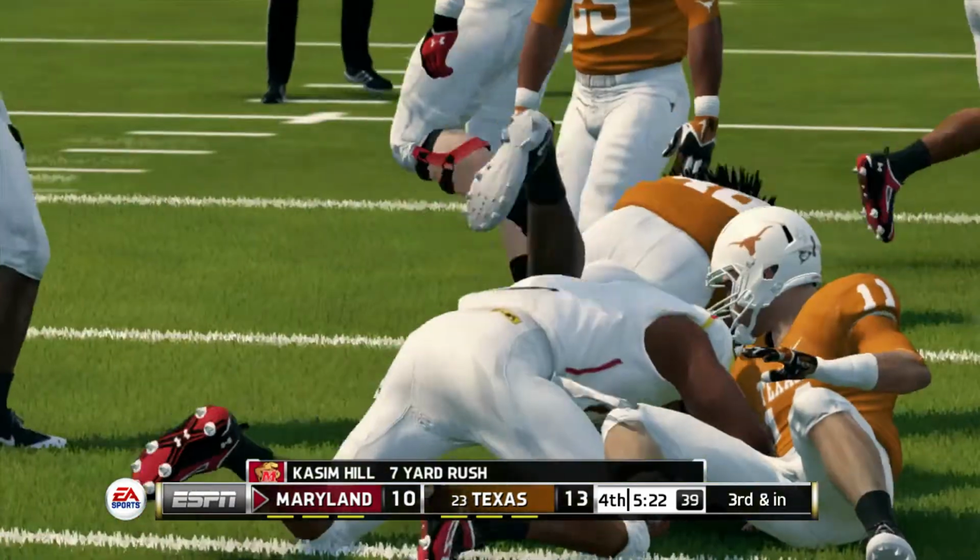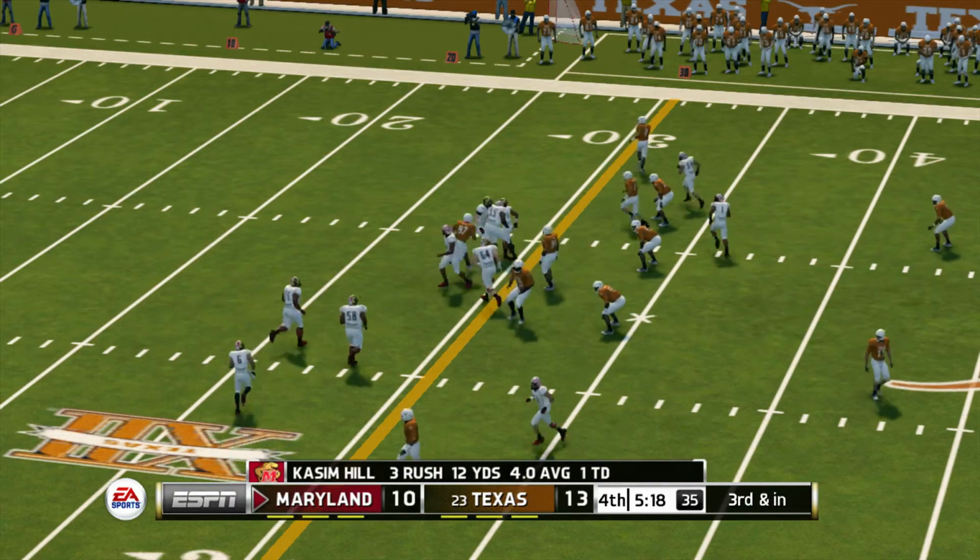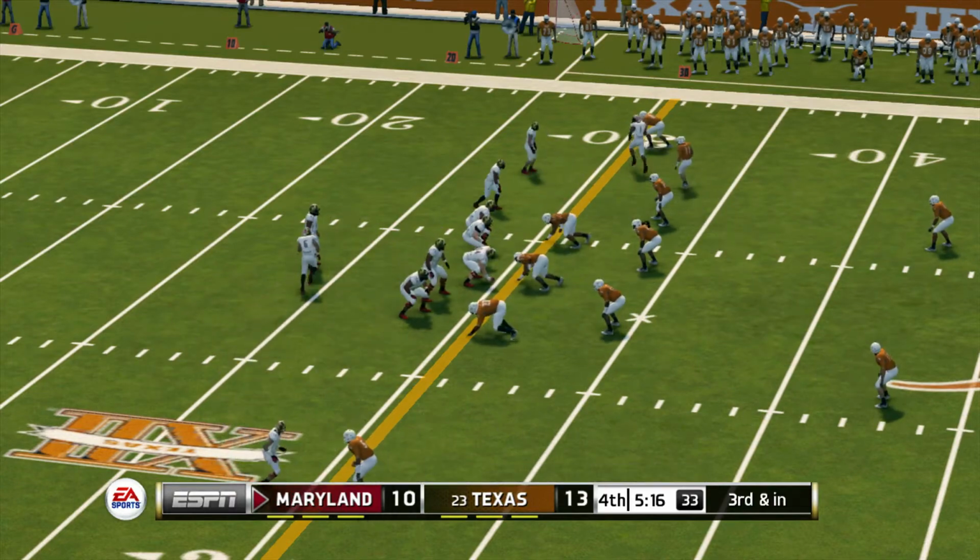Run to the left there. Call it a gain of 7 yards. Let's go, third down now. Let's get there.